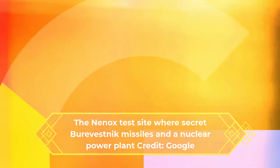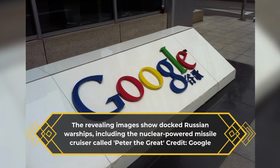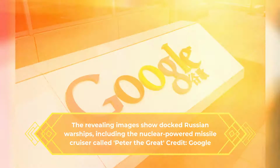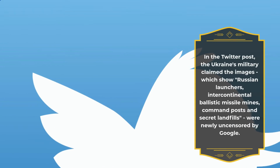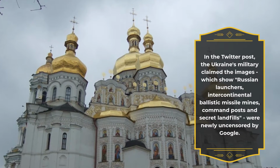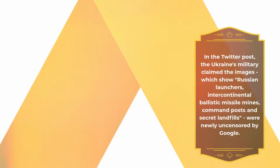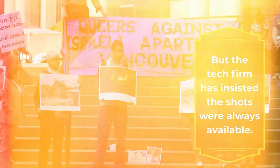Credit, Google. The revealing images show docked Russian warships, including the nuclear-powered missile cruiser called Peter the Great. Credit, Google. In the Twitter post, Ukraine's military claimed the images, which show Russian launchers, intercontinental ballistic missile mines, command posts and secret landfills, were newly uncensored by Google. But the tech firm has insisted the shots were always available.